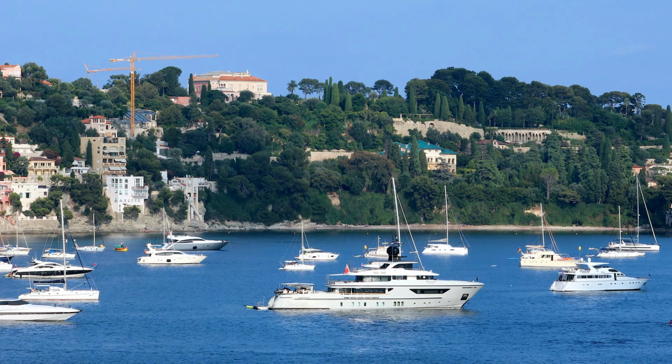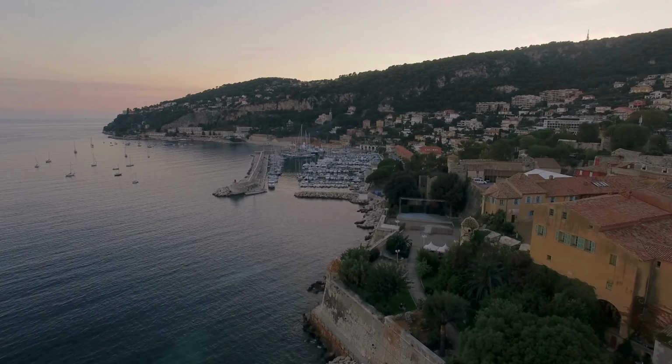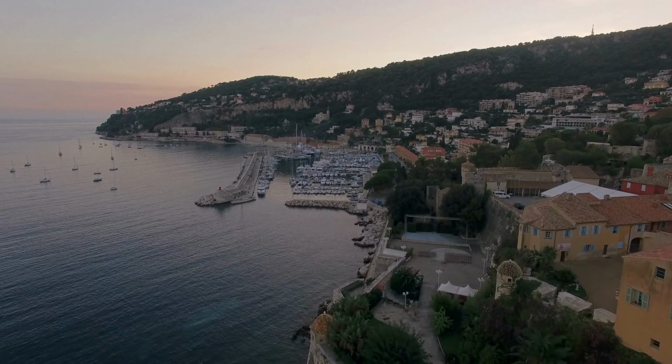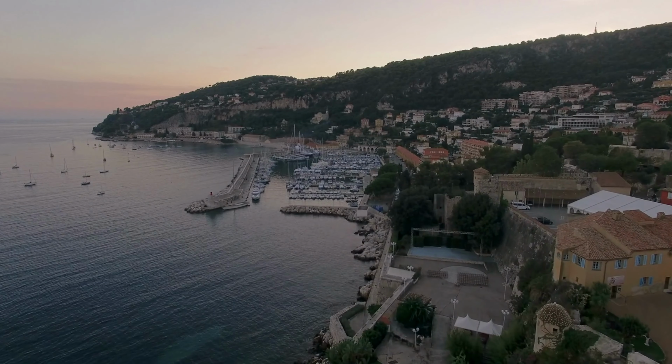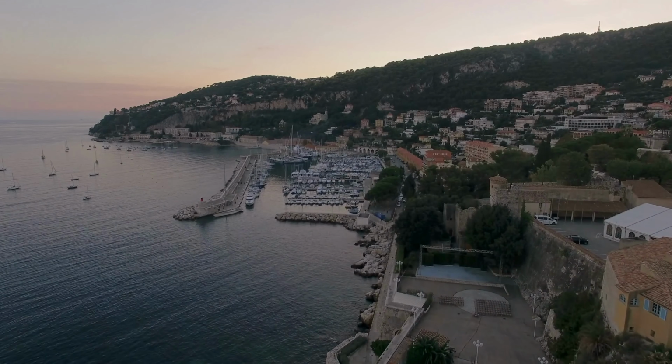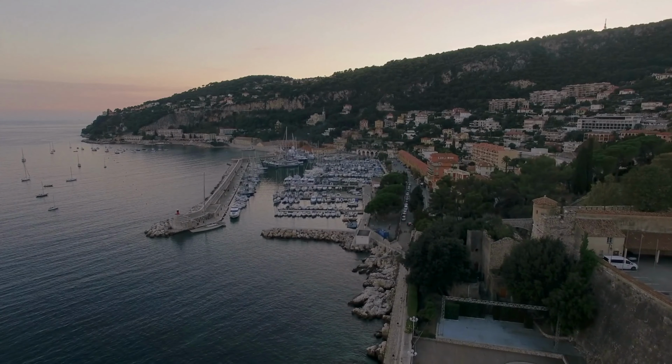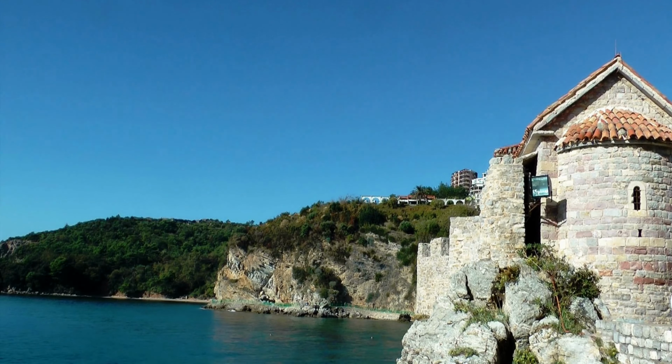For history buffs, a visit to the 16th century citadel located on the water's edge is a must. For an outdoor adventure, consider taking a hike up to Fort de Mont-Alban. While the interior of this 16th century structure isn't open year-round, the surrounding nature trails offer a perfect opportunity to immerse yourself in the area's natural beauty.